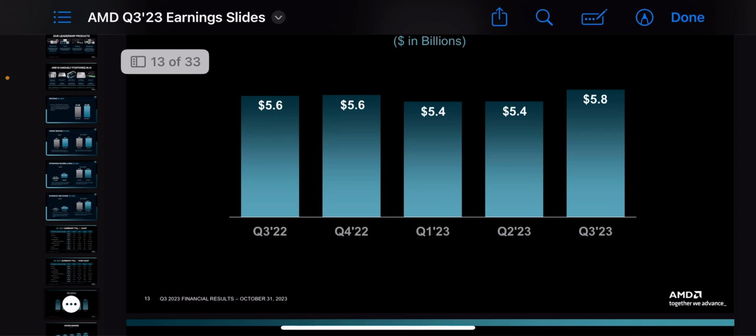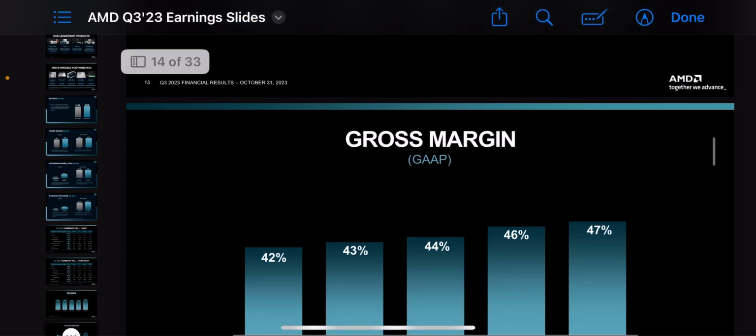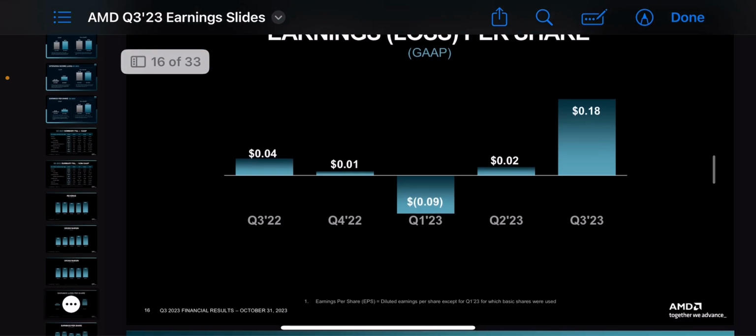Again, revenue, this is like the last 5 quarters, I guess. So, let's go in order. This quarter was 5.8 billion. Last quarter, 5.4. Quarter before that, 5.4. Then 5.6, the prior two before that. So the last quarter, they did well, needless to say. I don't want to bore you with these numbers. You can look at this. This is just a visual.